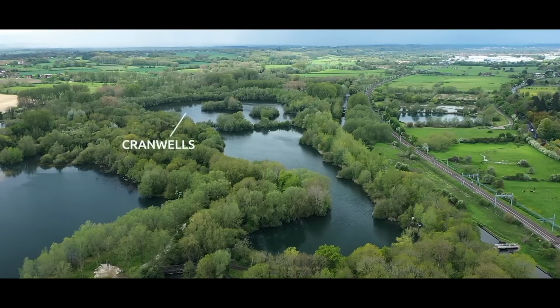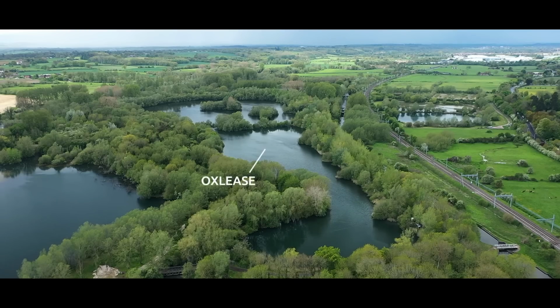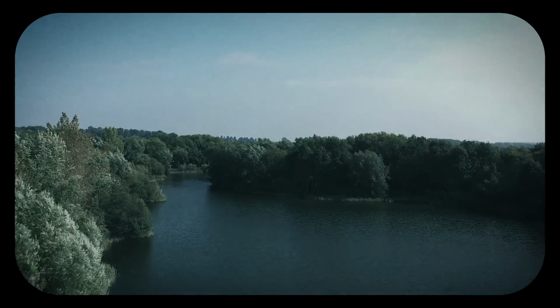There are 2 lakes on the Wasing Estate, Cranwell's, which was once home to the current British record carp, and the Oxlease Lake, which is a 10-acre water I fished once back in the autumn of 2020 for Corder's big carp buzz.